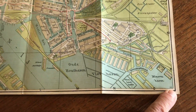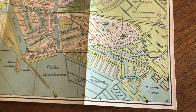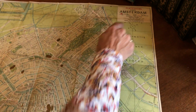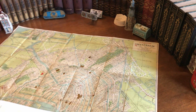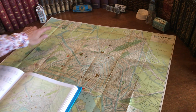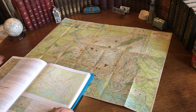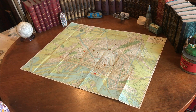And he also does mention that the firm of Allert de Lange, which we see in the title box at the top right, is now attributed to that firm. And also he mentions the appearance of this inset at the upper left, which now appears on this third state of the plan.